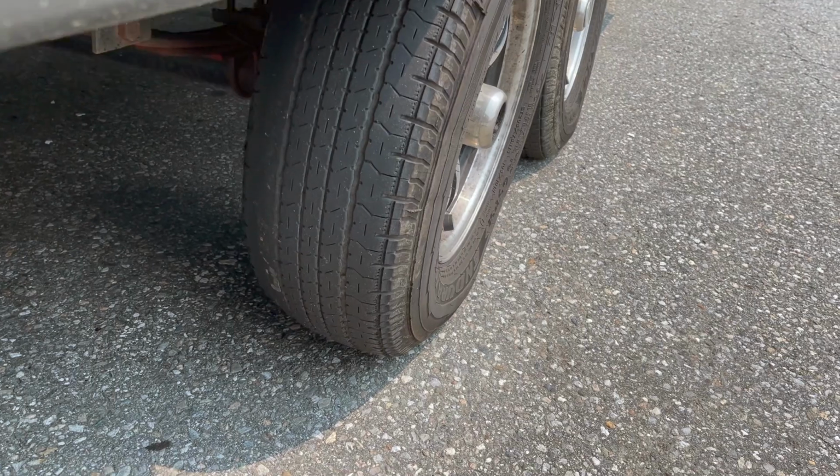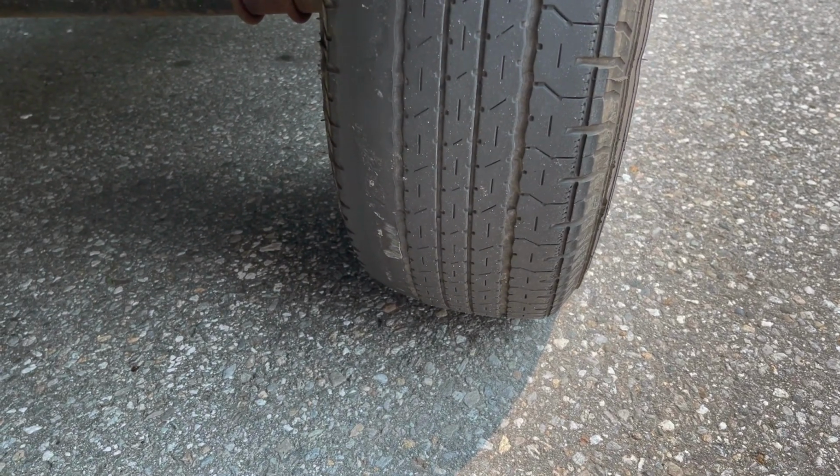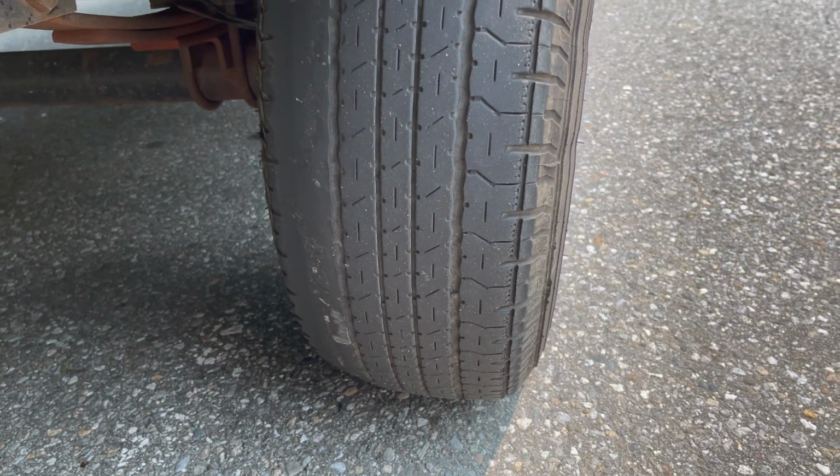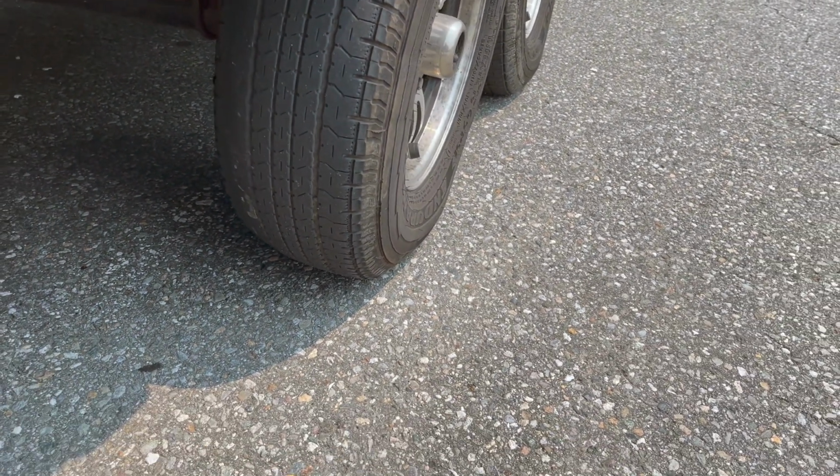So we've definitely got a problem. Oh, we've got serious wear on that back tread. This has been a problem that we were not aware of. And we've stopped on the side of the road, and I think we may be done driving for a while.